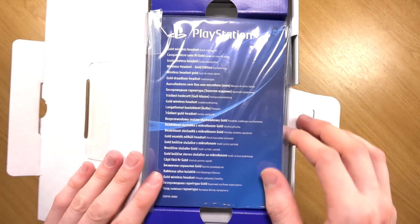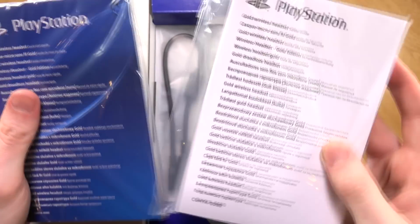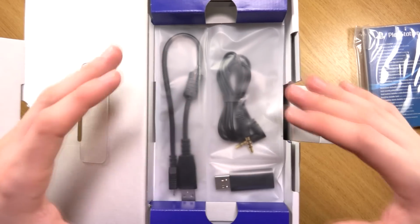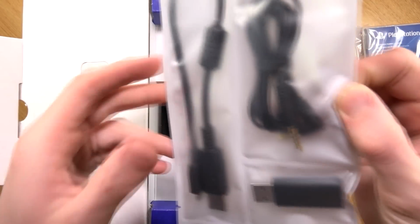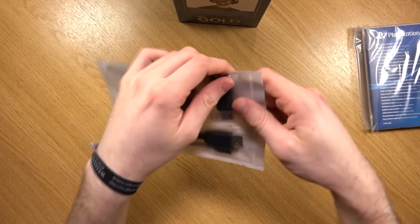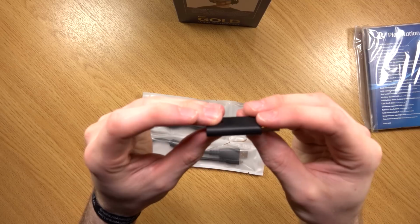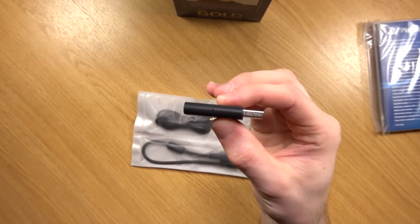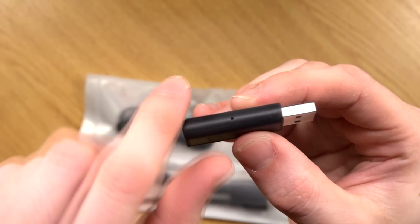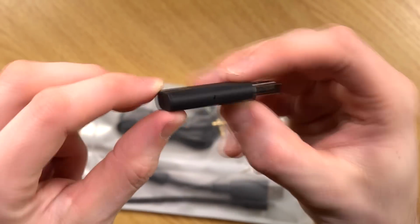Right up top you have the quick start guide, as well as the other little documents. It's quite neatly arranged up here. We have a pouch containing, so I'm going to have to rip them. Move that out the side. First of all, we have the USB dongle, and this is something you'll want to keep note of. You can see that little hole there. That's probably going to be the reset hole. So if you have some issues connecting, just remember that this is going to be on the right side of it. But this is quite a nice, sleek little dongle there.